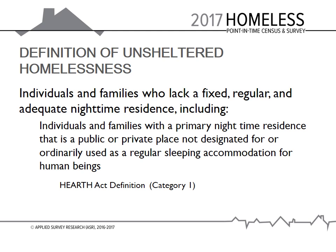So next I want to review the definition of homelessness. This is important because this is how the federal department understands homelessness and what we are reporting on. So the HEARTH Act definition states that homelessness is defined as individuals and families who lack a fixed, regular, and adequate nighttime residence, including individuals and families with a primary nighttime residence that is a public or private place not designated for or ordinarily used as a regular sleeping accommodation for human beings.